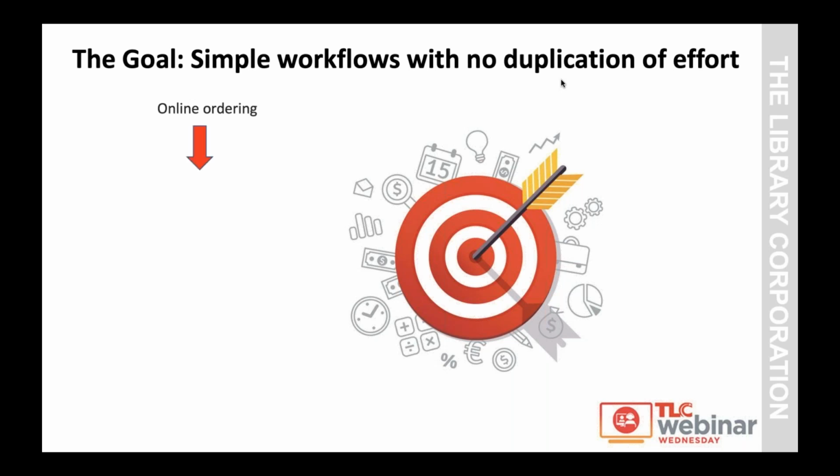So what we're going to see there is we're going to start with online ordering. That's going to lead us into fund accounting, which is one of the key reasons we have an acquisitions module, after all. From that, we would go into copy cataloging. That then is creating a record in the OPAC so patrons can place a hold on it. And so we can then overlay it with a full MARC record.